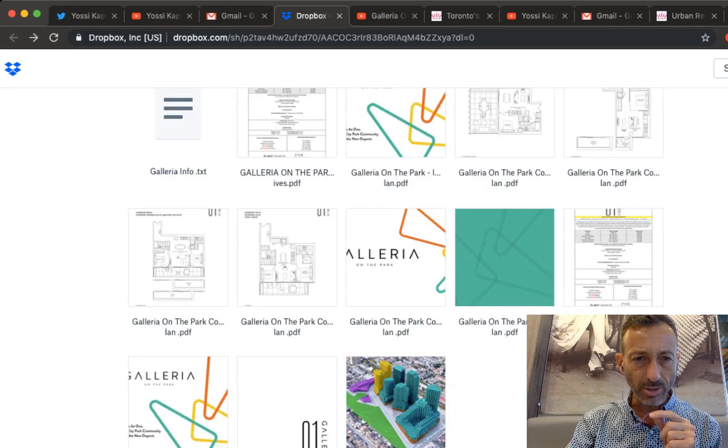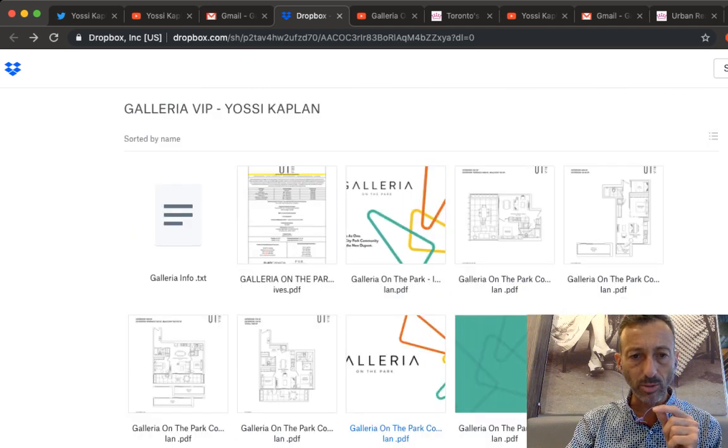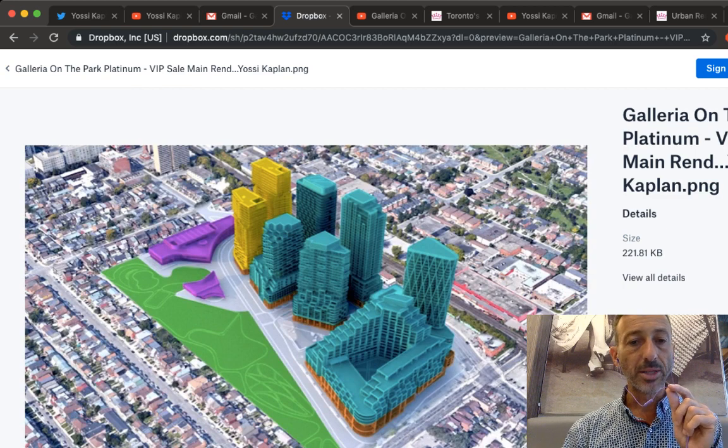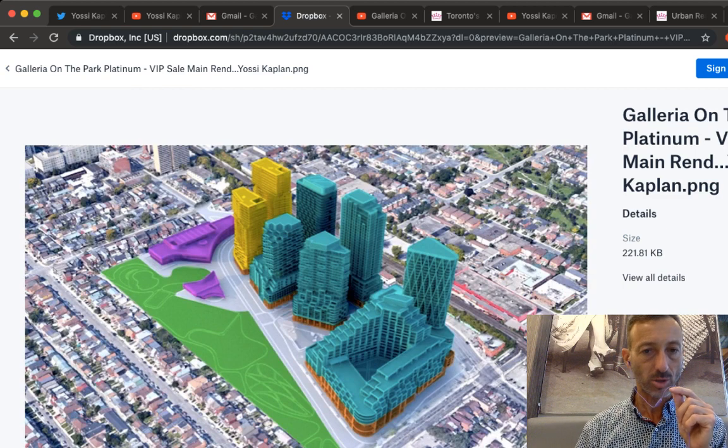There's some repetitions here, I think, and I'm not going to go through all of it. There's more floor plans, of course. But I really like this one too. This shows you the layout of the entire project. You can see how giant it is.